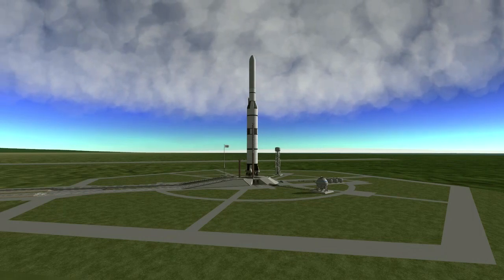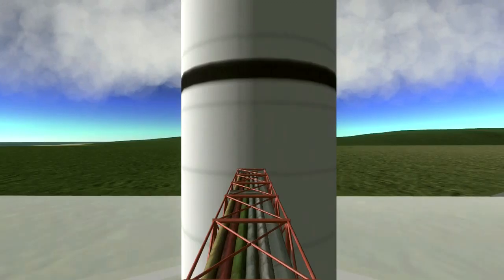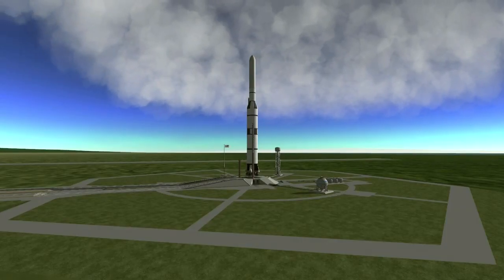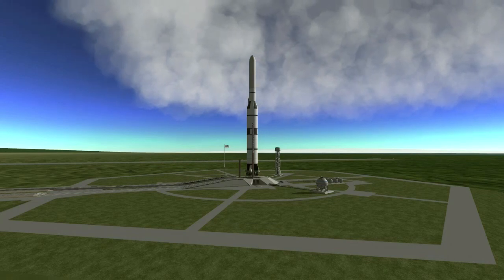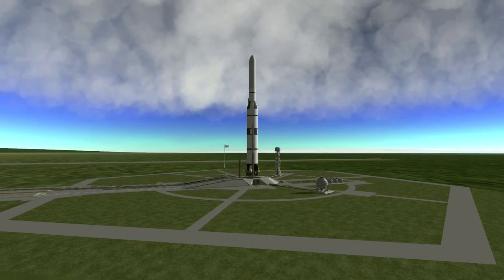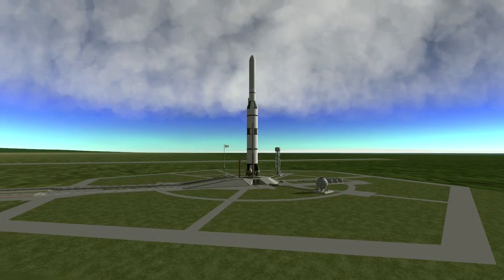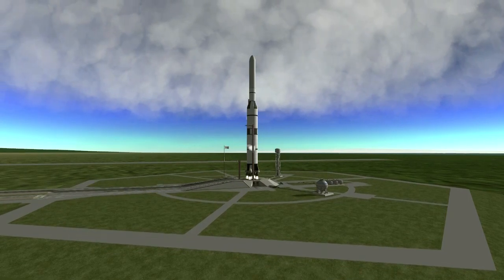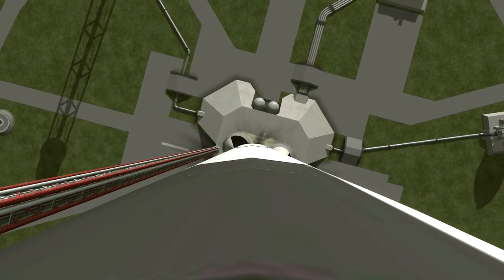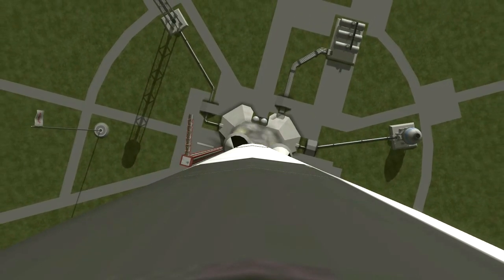We're currently T-minus 30 seconds. T-minus 20. T-minus 10, 9, 8, 7, 6, 5, 4, 3, 2, 1, ignition, and liftoff. We've got liftoff of the Saturn V. And the rocket has cleared the tower.